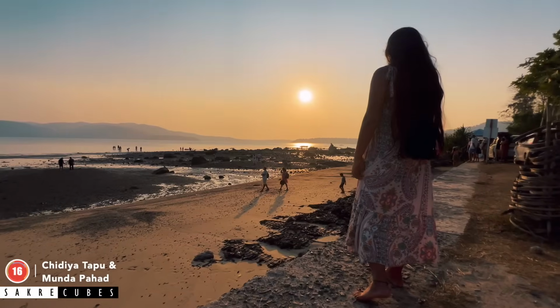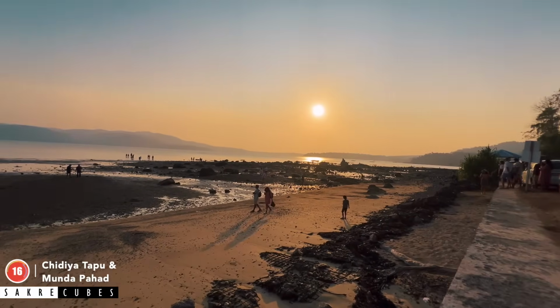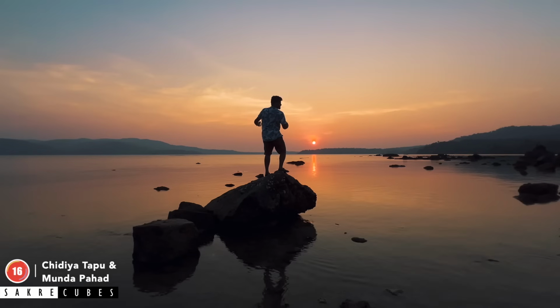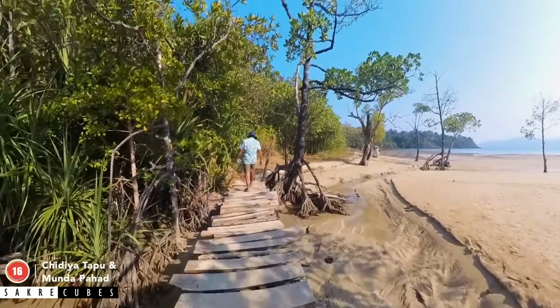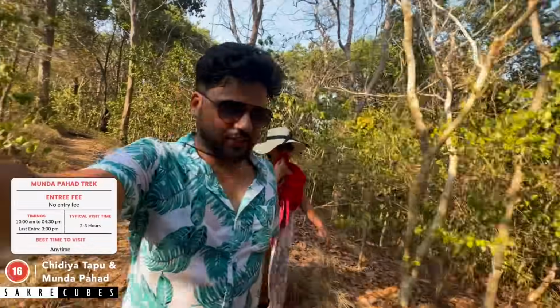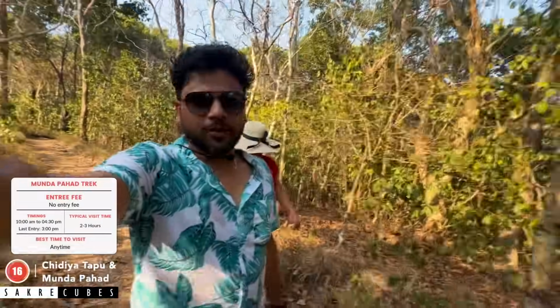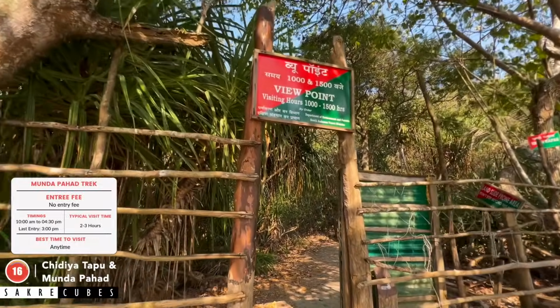About 20 kilometers south of Port Blair lies a stunning spot called the Chidiya Tapu. There are two main attractions here, Chidiya Tapu Beach, known for its mesmerizing sunset, and Munda Pahad Beach, from where you can embark on a Munda Pahad trek. If you are planning to do the trekking, which I highly recommend you do, make sure to arrive before 3 pm as the entry to the trek closes after that.